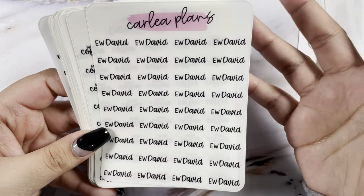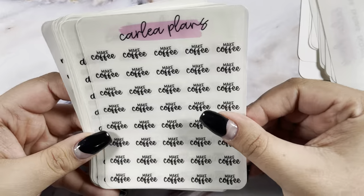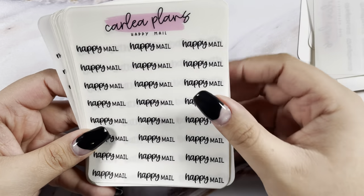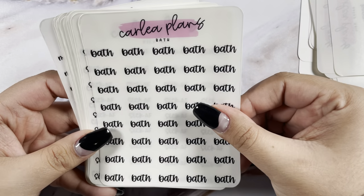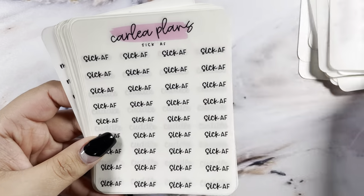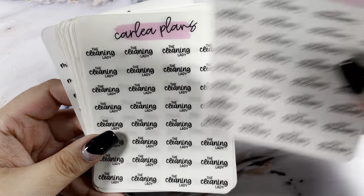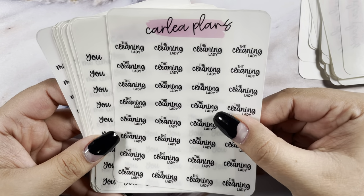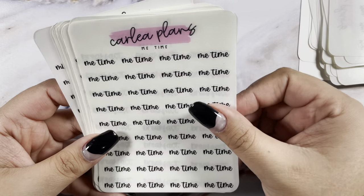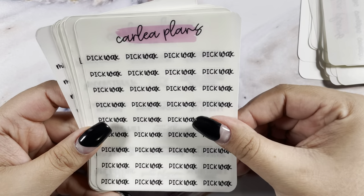Ill David, because I was running out. I think I got repeats of a lot of these in my next order. Make coffee. Prep dinner. Straighten hair. Happy mail. This is not a custom. You can tell if it's a custom or not because it'll have the name at the top. Bath. Sick AF. Cuddle. Make stickers. The cleaning lady is a custom. I cannot wait till she comes back. Me time. Breakfast. Snuggles. Pick wax.